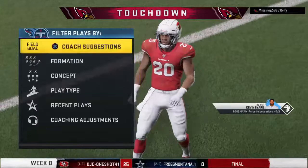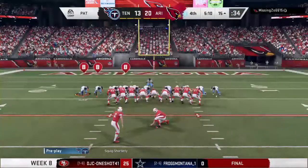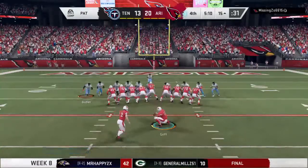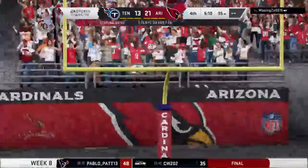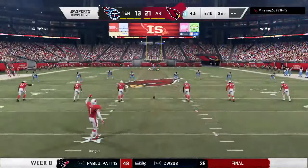Touchdown, Arizona. Devontae Freeman. His 5th touchdown now on the year. And the Cardinals push further out in front. Extra point splits the uprights, and that will ensure that it will take a touchdown and a 2-point conversion to tie it.